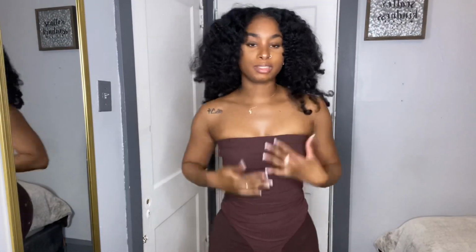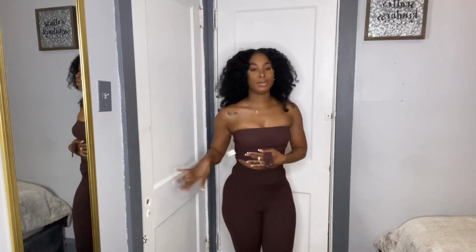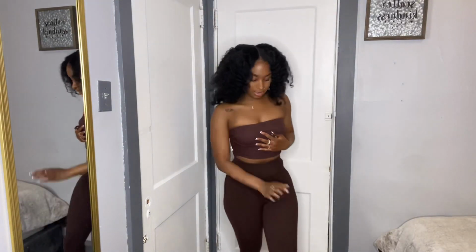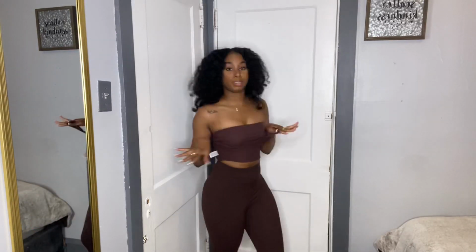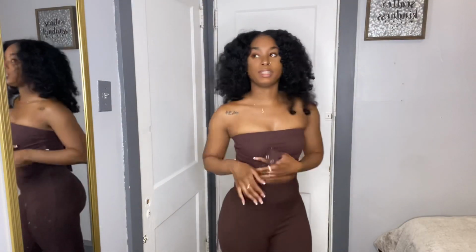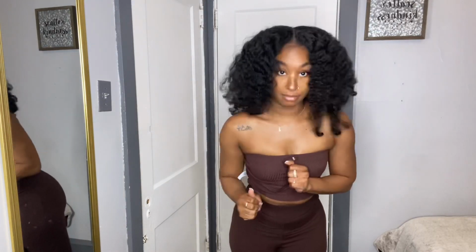All right, so these are the next two pieces. They did not come together. They're not the same browns. I know. These are the stacked leggings. They are split. They have a zipper, and you can make them look split if you want. I absolutely love these. These fit like a glove.